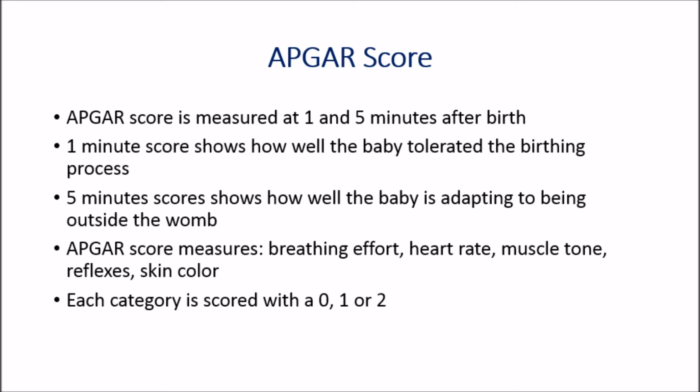An APGAR score is performed at 1 and 5 minutes after birth. The 1-minute score determines how well the baby tolerated the birthing process. The 5-minute score tells the doctor how well the baby is doing outside the mother's womb. In rare cases, the test can be done 10 minutes after birth. The APGAR test is done by a doctor, midwife, or nurse.